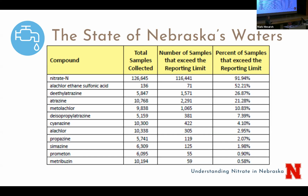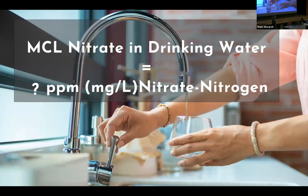And of those 241 contaminants, only 12 of them, these 12, show up 50 times or more in that period of time. And when I say show up, this is above the reporting limit, meaning that it's above a detectable limit. This is not above an MCL, this is detectable. So what you can see is that out of all of the chemicals and things we have in our groundwater, we see nitrate in our groundwater 90%, 91% of the time.